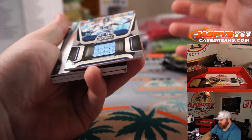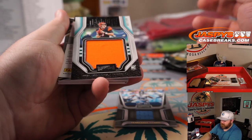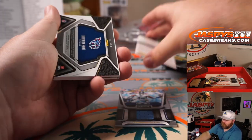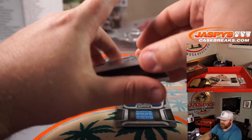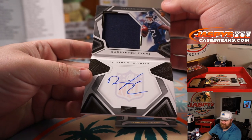Corey Davis to 149 for the Titans. PJ. Joe Burrow relic, jumbo, to 199 for the Bengals. PJ. And Darrington Evans to 99. Jersey and auto booklet for the Titans. PJ.